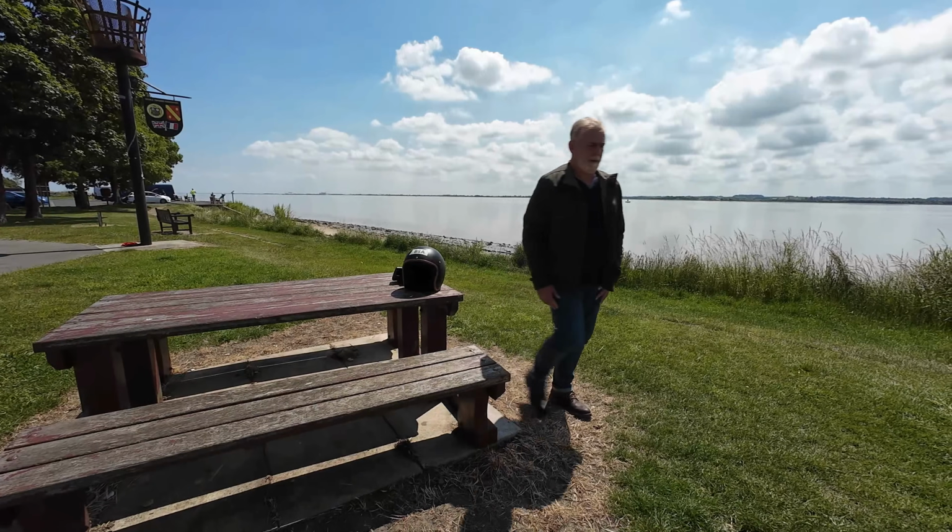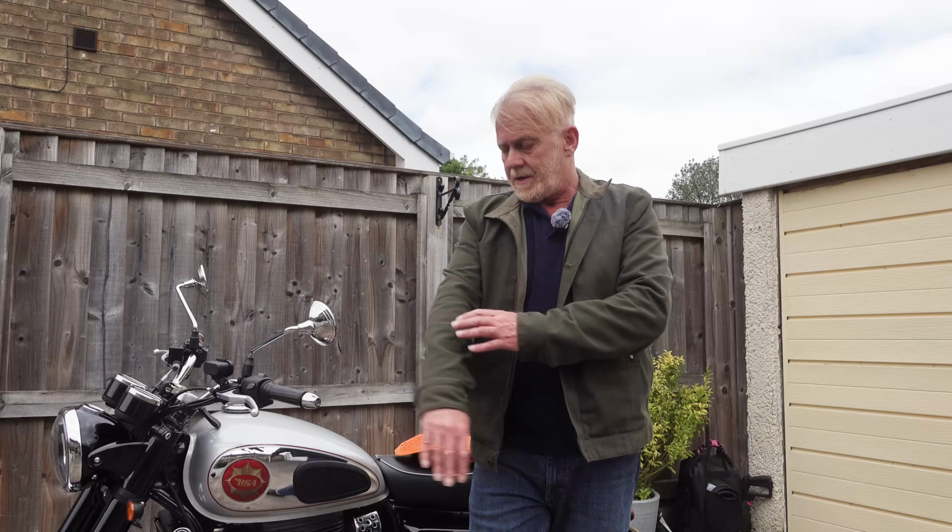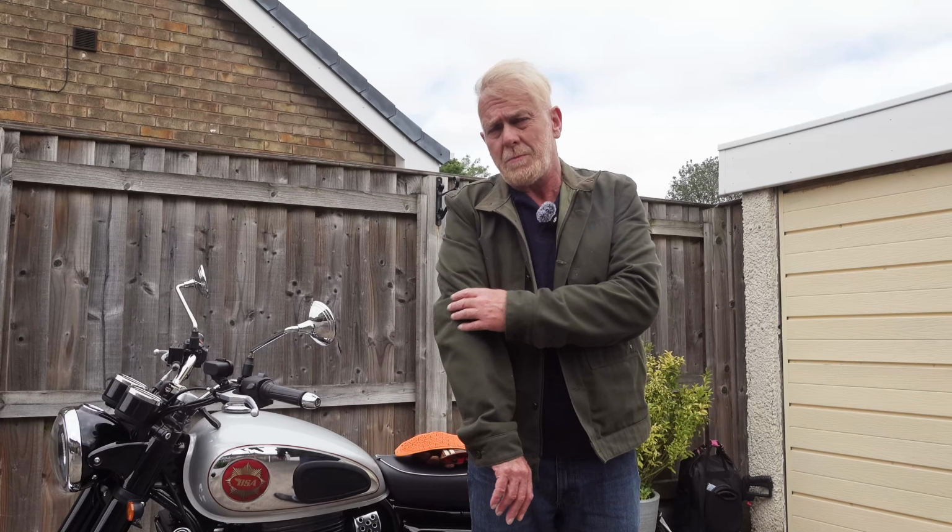Now it's apparently made of cotton, but there's something rather special about the material that this entire jacket is made from. It's a single skin. It's got no reinforced panels anywhere apart from the pockets for the armour.